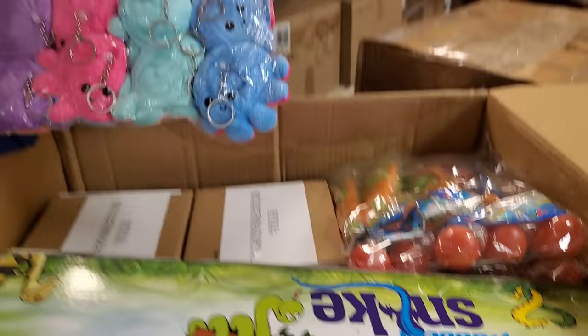Oh my word. Oh, that was terrifying. First opened it, I was like, these are cool. Oh, that's a snake right there. Oh my word, it's real. Look how long it is. It's got a really realistic look to it.